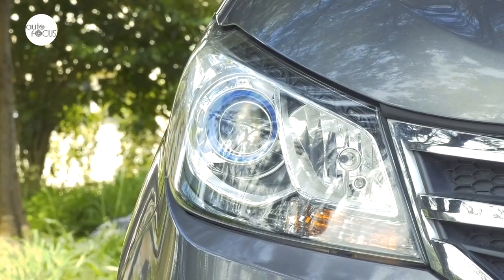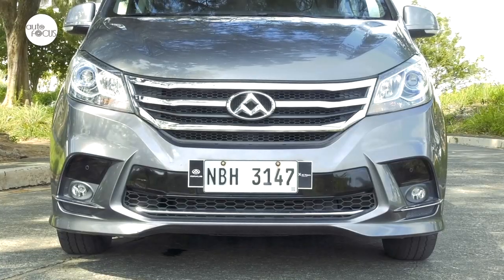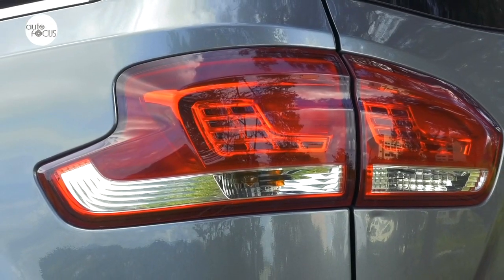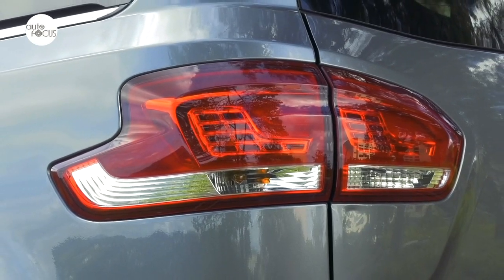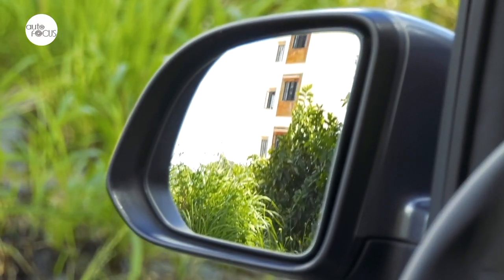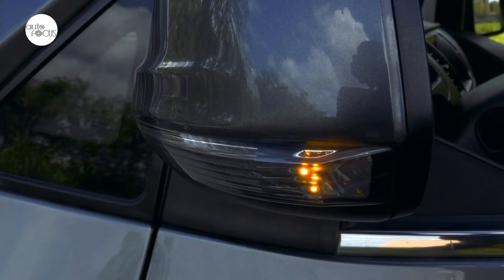The setback projector halogen headlights catches the eye, as does the bumper design with the cutaways framing the fog lamp. The rear combination lamps are not quite as eye-catching but do use LEDs. The rear also features fog lamps. The side view mirrors adjust electronically and have integrated turn lights.